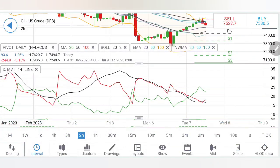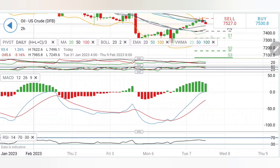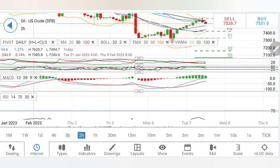Directional movement moderately bearish, bullish and trying to converge. Stochastic was overbought and has seen a good drop here. The MACD is in green, trying to converge. The RSI is looking down here.